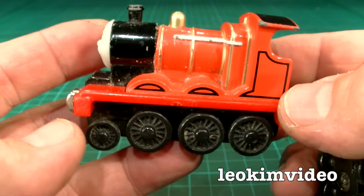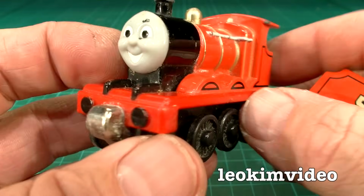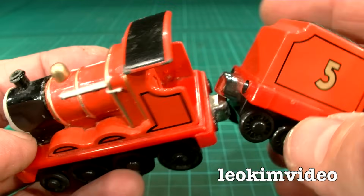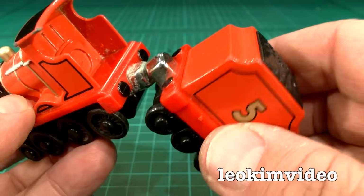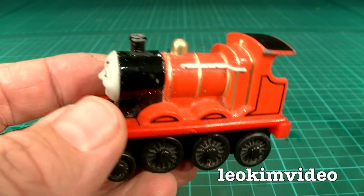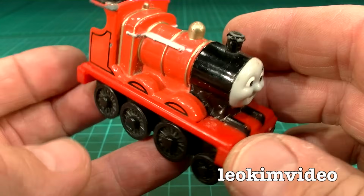Here is James. It is Take Along. It's early. You can tell that by just the sheer weight. You can also tell by the face. Okay, this is a bit of an interesting one. It's had water damage. The tender there isn't as damaged, but that's not uncommon to see, because what I noticed with my boy is he would play with the engine and often the tender was left back in the box. Let's take a closer look at James and the damage that's going on here.